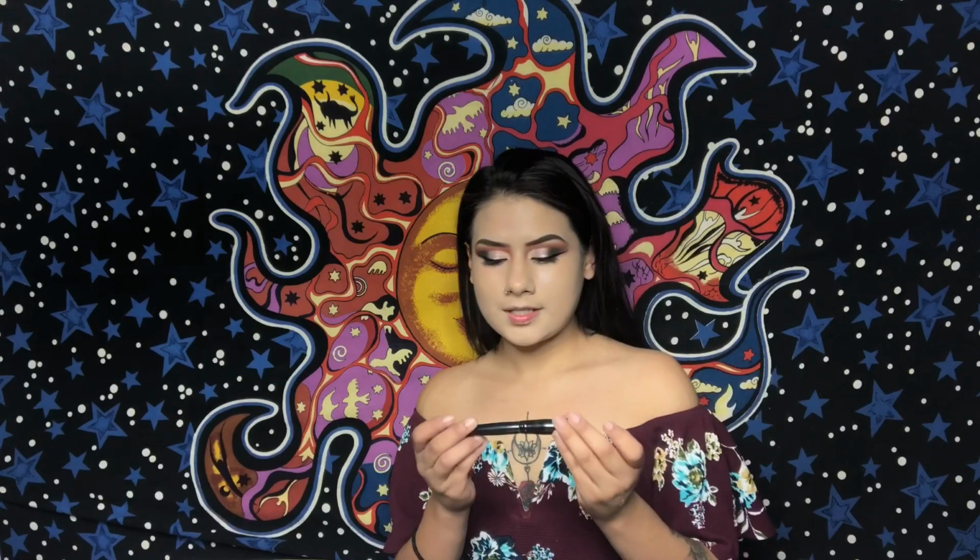Now using the Infallible Wear More Than Concealer again, but in a darker shade, and this is the 420 Cocoa shade, and I'm going to be using that in the back of my hand to contour my face. I'm going to be using this e.l.f. stippling brush to be contouring my face.